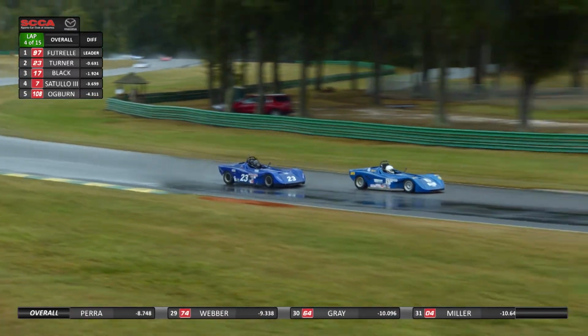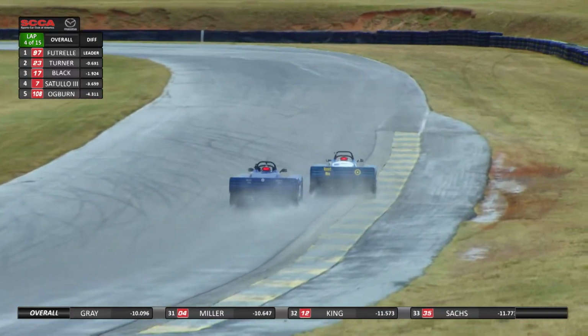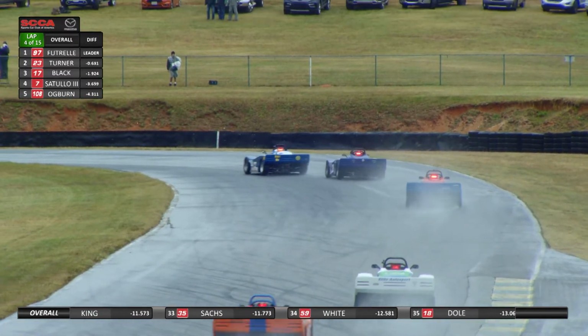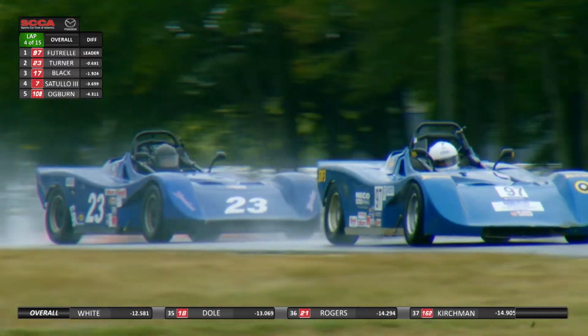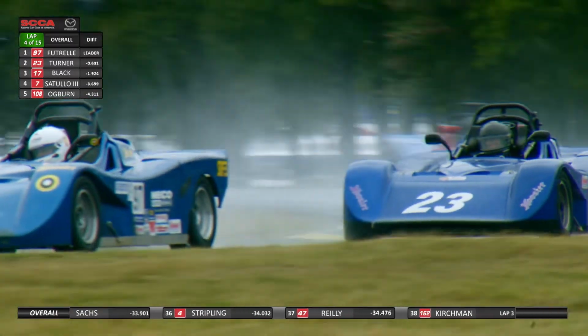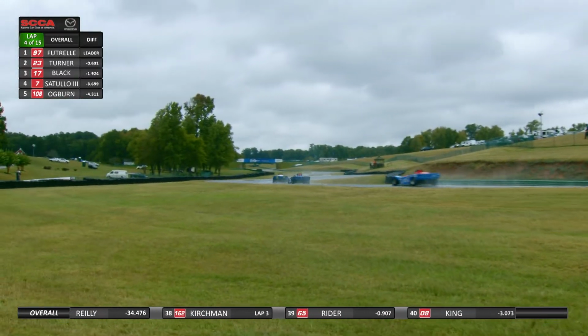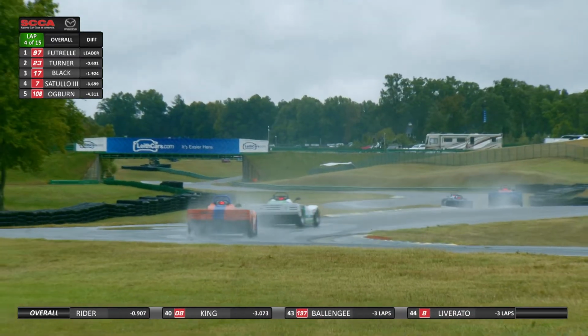And we've got a battle for the lead brewing here as Russ Turner goes alongside our leader, Frank Futrelle. Now he's going to try to go to the inside at the left hook and then drops back behind in the final seconds through the left hook and then into the snake. If you're Satullo and Ogburn back there, that's exactly what you want to see, these guys going side by side at some of these corners that lead to long straights. It's your best opportunity to close that gap.